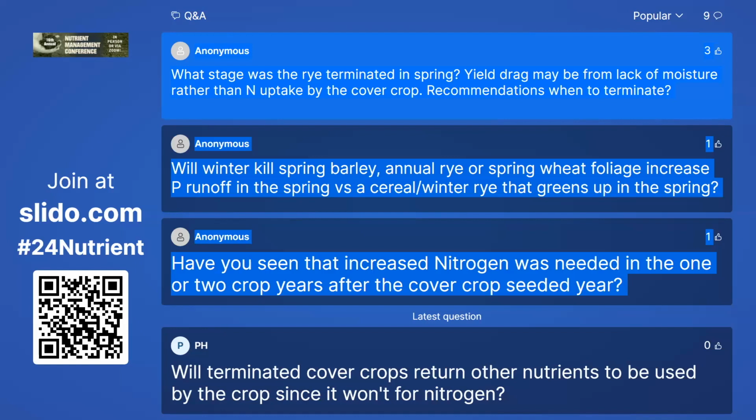But we do have some cases where if a field's pretty drought stricken, yeah, the cover crop is going to be a nitrogen issue, and it's also going to be a water issue. And the bigger the cover crops get, the more water they use. So that is a fair point.